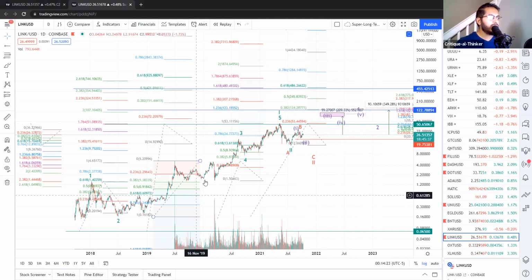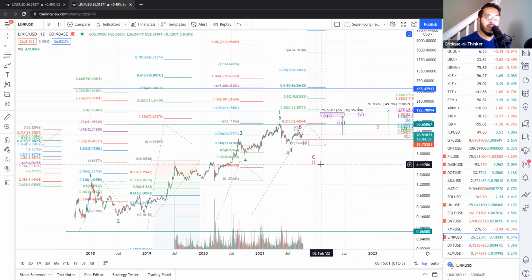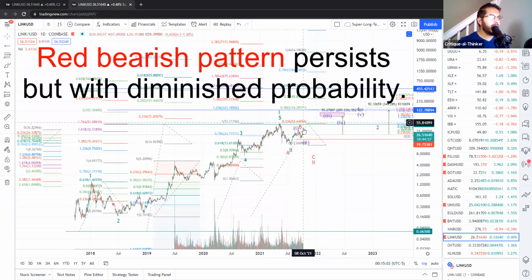There's also confluence when we look at Fibonacci extensions based on other parts of this rally. I would like to note that Chainlink does have a more limited history, and based on the original 1-2 that I have pictured here, we actually hit the 1.764 extension for what I'm calling this large wave 1 here. So based on that, if I weren't as bullish about the rest of the crypto sector, I'd be very worried about a much larger crash. And that's actually what this red pattern here entails.